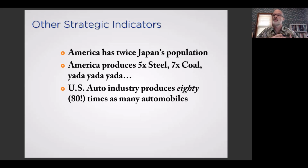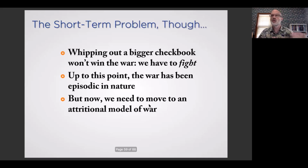There's absolutely no question that in the long term, the US is going to be massively stronger than the Japanese are in terms of war-making potential. The problem is that in the short term, we're not in day-to-day contact with the Japanese, and we can't just whip out our checkbooks and say, hey, we got more money, so we win this war, right? That's not how the game is played. We have to fight, and we have to be able to prove to the Japanese that we can fight better and fight well enough that we can actually take the offensive against them.